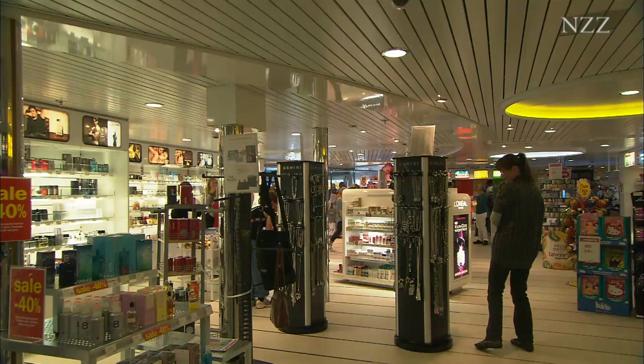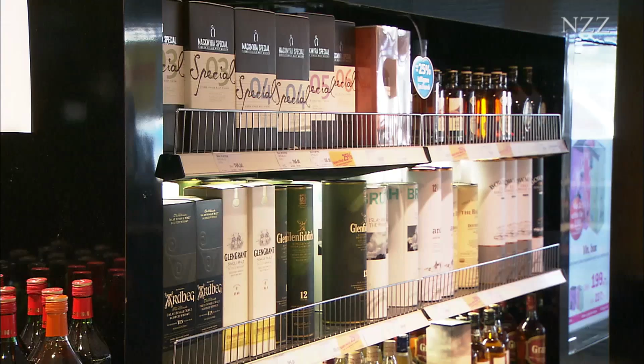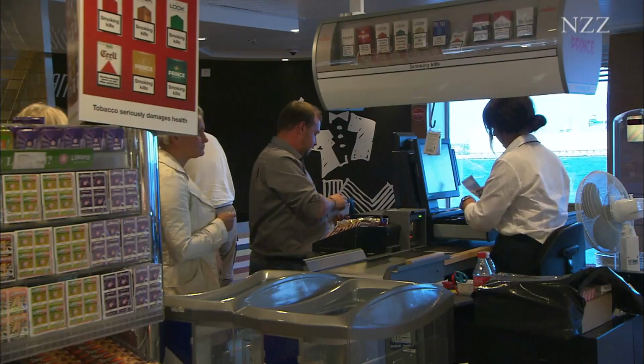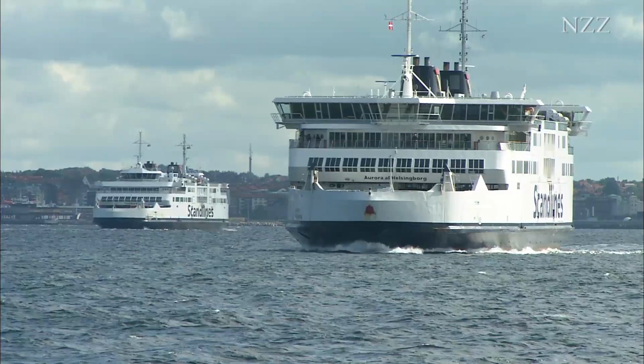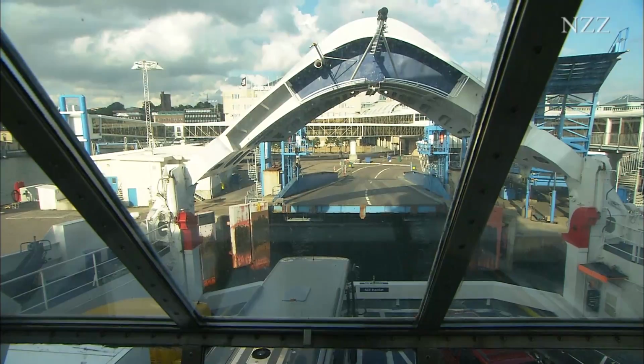There is just enough time to stock up with perfumes and cigarettes in the duty-free shop or to knock back a cheap glass of wine, exempt from the high taxes on alcohol found on the Scandinavian mainland. But the days when the ferries between Sweden and Denmark were used for extended drinking bouts are over, at least on the Elsinore-Helsingborg ferries. The journey takes only 20 minutes and the fines for drinking and driving are astronomical, several thousand euros.